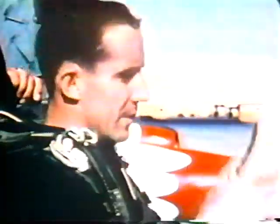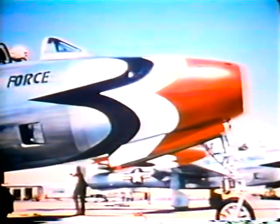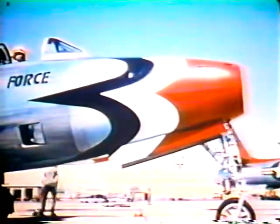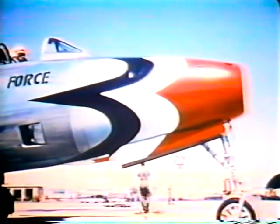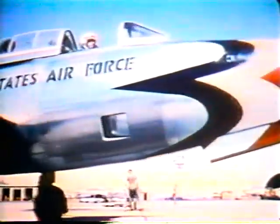The first plane was the Republic F-84G Thunderjet, a 600-mile-per-hour bird that had served as a fighter bomber in Korea. The choice of aircraft was based on the factors of stability for formation maneuvers, reliability in order to meet show schedules, ruggedness for demonstration aerobatics, and combat cruising.